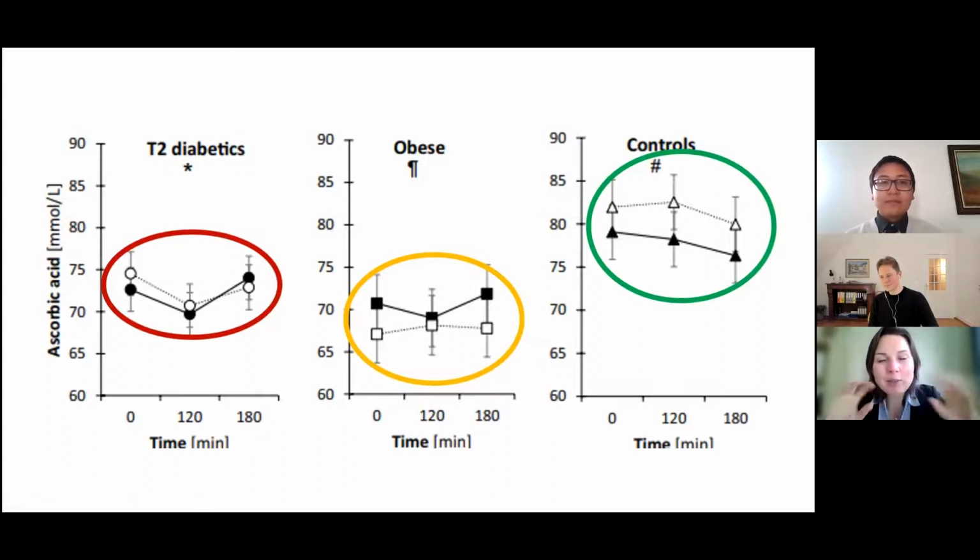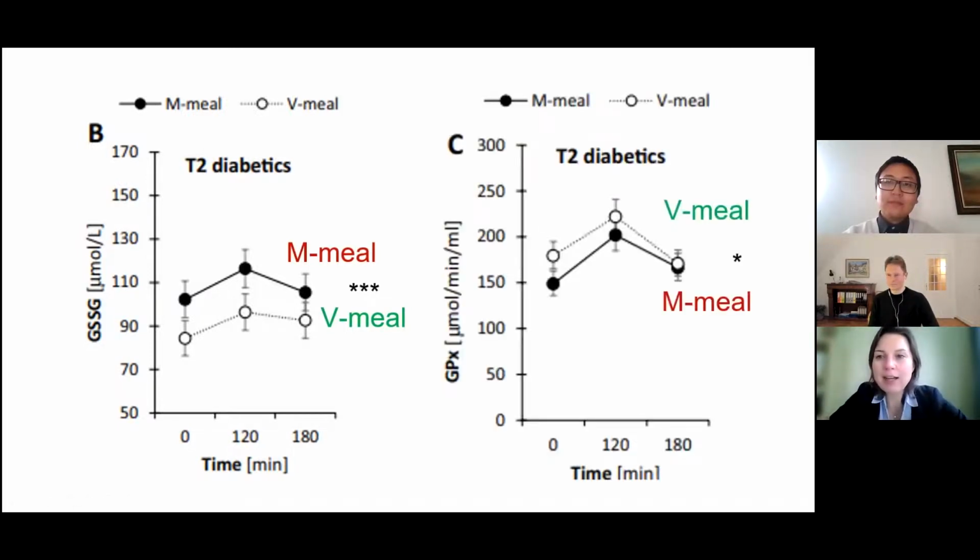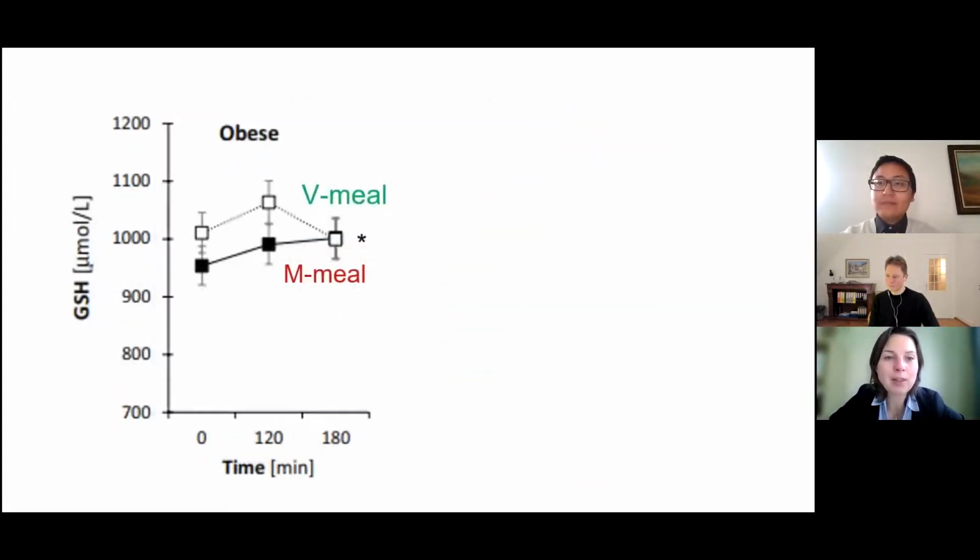Now let's dive into the difference between the meals. So when these men consumed the vegan meal and the standard sandwich, what kind of difference did it make? So let's start with men with type 2 diabetes. These men with type 2 diabetes had a lower oxidized glutathione level after the vegan sandwich, which is a great finding because you want to have your reduced glutathione high and your oxidized glutathione low. So this is a great finding for their ability to cope with oxidative stress. And glutathione peroxidase was higher after the vegan meal, which is also a very good finding. So generally speaking, the vegan meal improved the oxidative stress in people with type 2 diabetes.